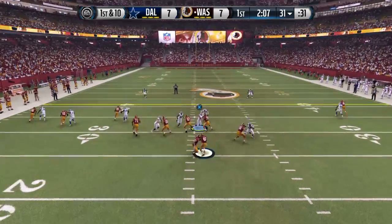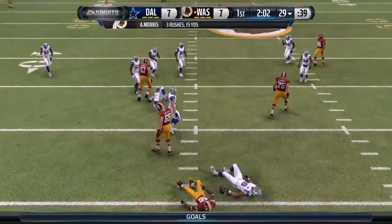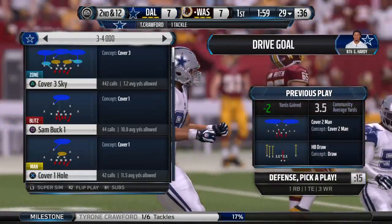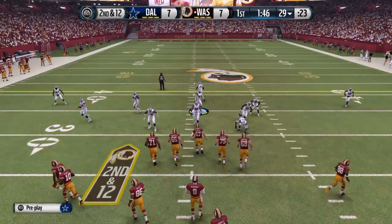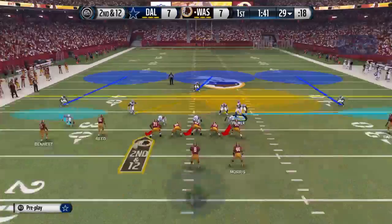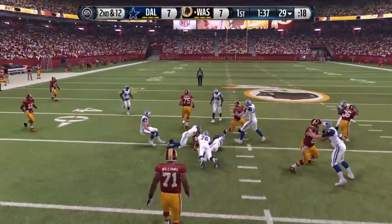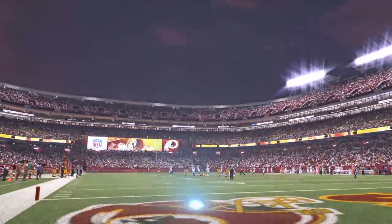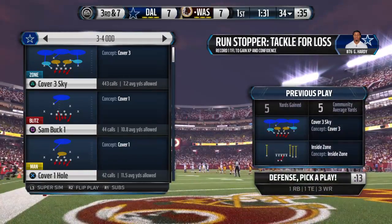First down at the 31. They go draw. Swallowed up behind the line of scrimmage. Good job by the defense. They stopped the first down play that time by the offense, and now they have a good situation. The Redskins have it at the 29. Palmer's there to make the stop. The Cowboys defense. They never got to the quarterback once last week.